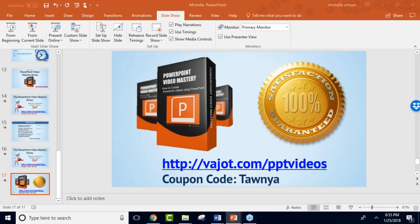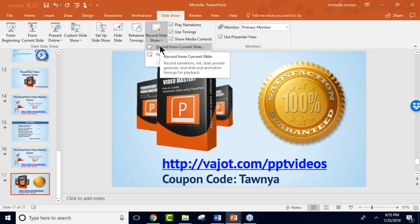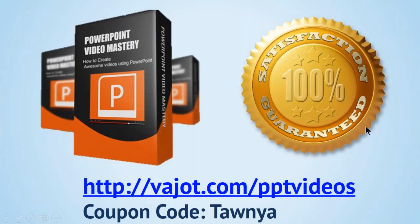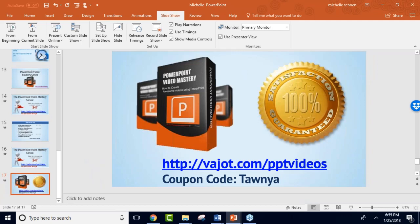So the first one, Tawnya asks, how do you space the time between each slide? It is done during the recording. I just hit the arrow when I start recording, when I go to record slideshow, record from current slide. Darn it, it's going up on the other monitor again, just like it did last time. But when I click on an arrow here, that advances the slides. I decide when I'm ready to move to the next slide, and it keeps those timings in it when it records the video.